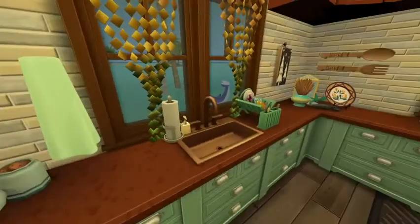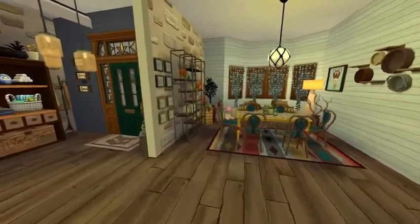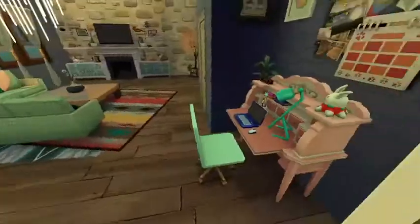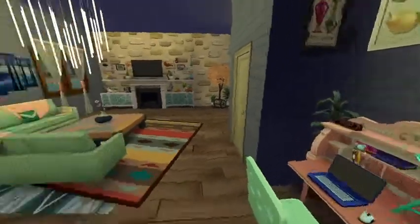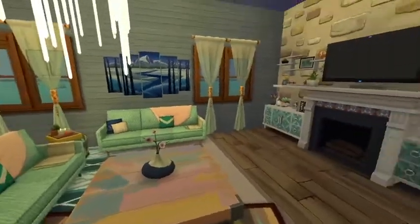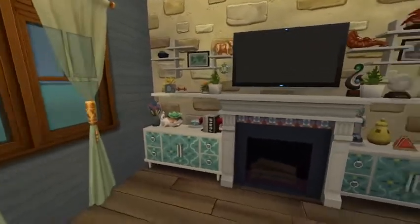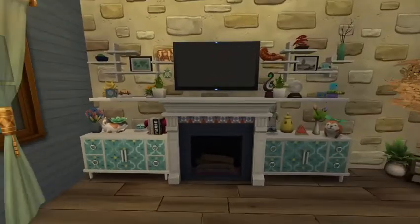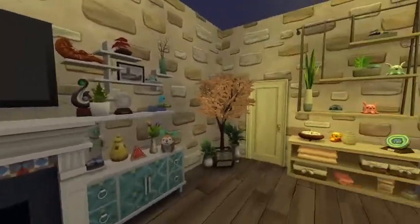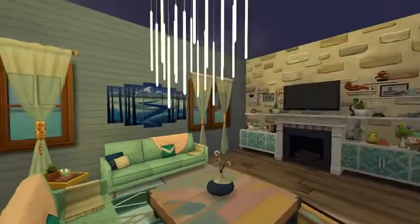A little towel rack. I did put not as much yellow into this house, but there is some yellow. I just didn't go overboard with it, like I normally do when I build a generation's house. I was trying to do an entertainment center kind of thing around the fireplace. I think it turned out good. I think this is one of my favoritest places in the house, right here.